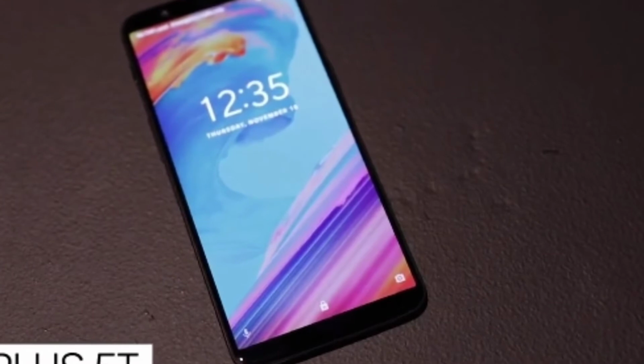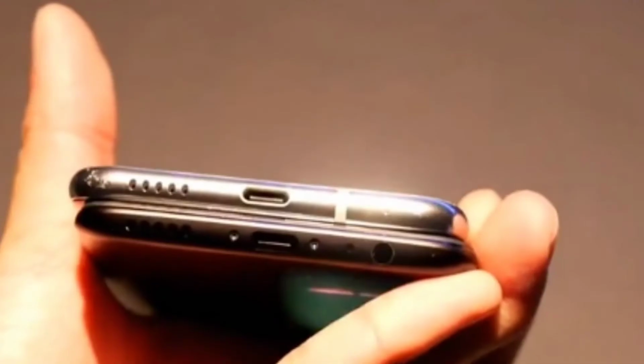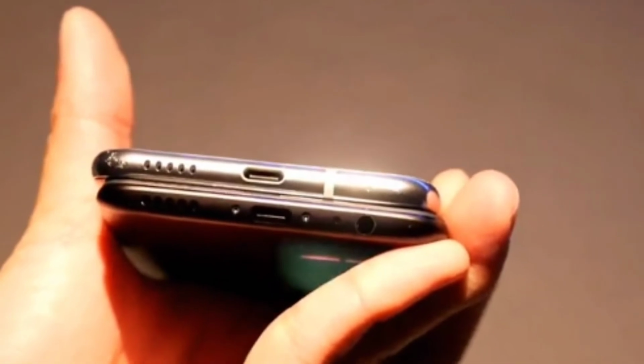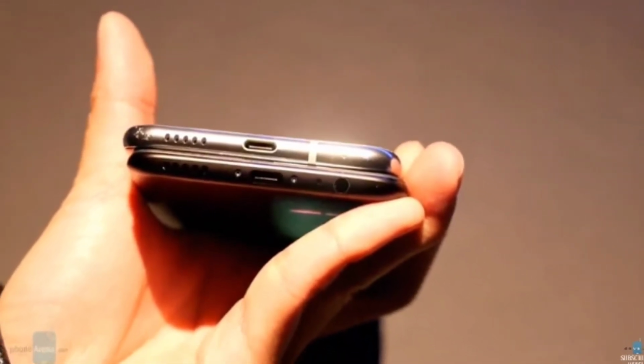But there are some trade-offs. You're not gonna get water resistance or wireless charging. But it's nice to know that this phone offers the headphone jack, and the fingerprint sensor is on the back.